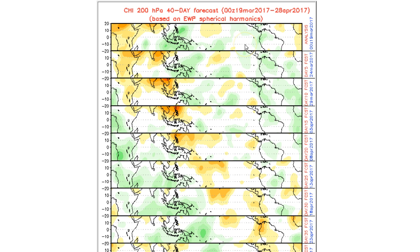So here's the upper level, think jet stream, precipitation forecast model. Equator right here. The greens are suggesting the areas of enhancement for precipitation. And notice there is definitely a trend going across here like this, and the greens typically suggest the active phase of the MJO. Now this would be a very weak and rather dry active phase of the MJO, but nonetheless some sort of active phase working its way across the Pacific from now through about 8th of April or so, and this runs about 2 weeks ahead of what goes on down at the surface.